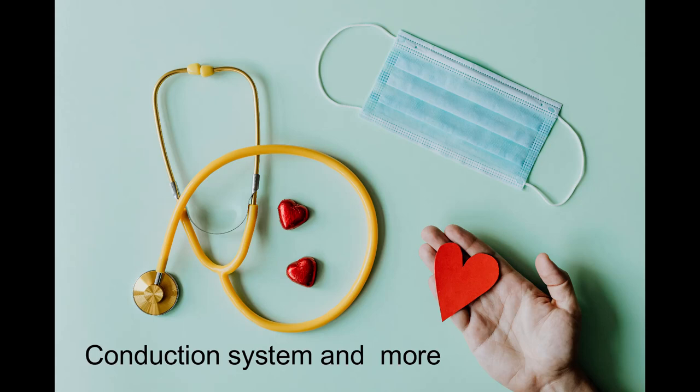All right, guys, here we go. We're going to go through the conduction system, okay? All right, hopefully you guys read a little bit last night, yes? Okay, a little bit of review of A and P is what this chapter is all about, right? Okay, so going over the conduction system.